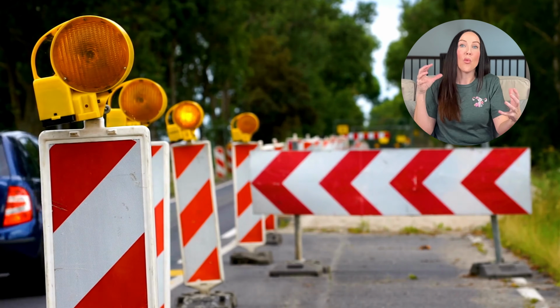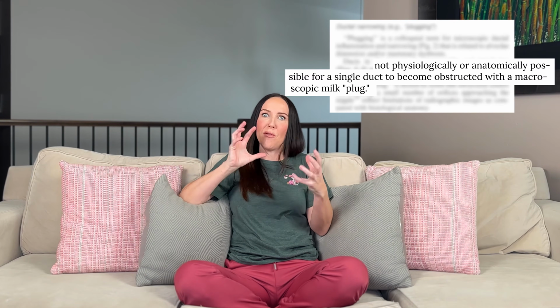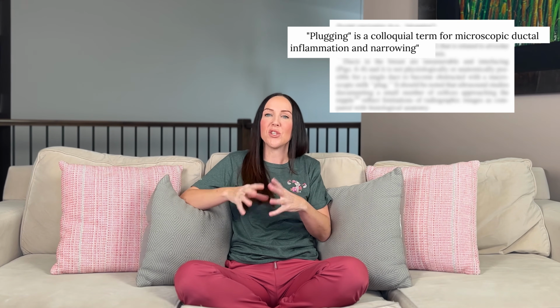So first things first, what is a clogged milk duct? Well, we used to think it was like actually a physical clog within the milk duct that was stopping the milk from getting out of the breast. But more recent research is showing us that it's not so much like a physical blockage as it is microscopic narrowings and inflammation within the milk duct. And you're like, I have a clogged duct right now and it certainly doesn't feel microscopic. And you're right, these do not feel good at all. But milk that stays within the breast can actually make clogged milk ducts worse, and it could set you up for developing a clogged milk duct.